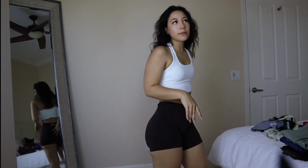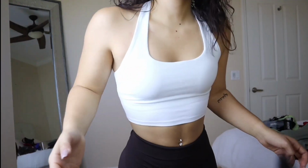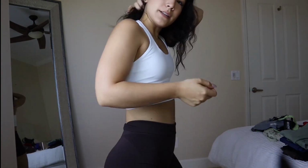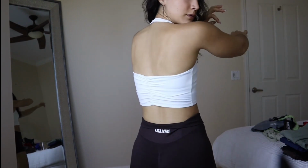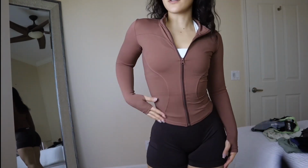All right, so here's the halter top and the seamless shorts. I like the seamless shorts because they're even more comfortable than the sculpting ones, but they do run a bit big, so it does get baggy around here for me. It's pretty cute. I don't think it's very flattering for women who have no boobs like me, but at the same time, it is really cute. And again, for back and bi day, I would wear this top for that. That's what it looks like on.